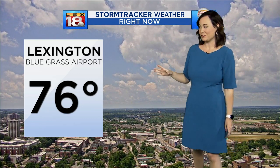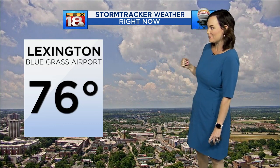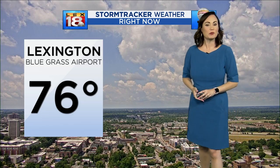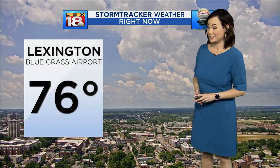We'll call these scattered clouds, a couple of those a little bit more cumulus clouds trying to kind of build in the atmosphere. If that happens, there's a pretty good potential we could have maybe some pop-up showers a little bit later on this afternoon and this evening as the temperatures continue to climb.